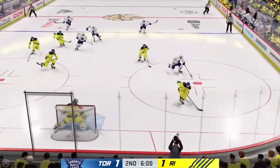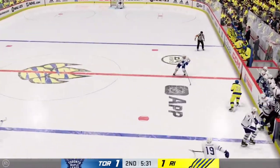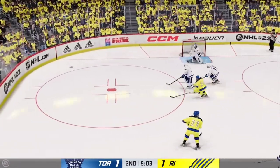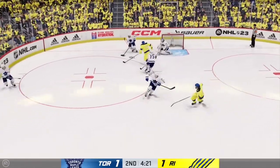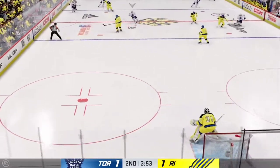Sends it deep inside the offensive zone. Moves it quickly over to Grimaldi. Ahead of steam now towards the front. Great stop by Samsonov. Handles the puck. Save made by the goalie. Really sharp. Never loses sight of the puck to make the second save.